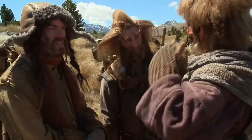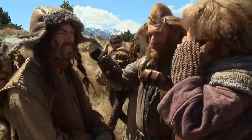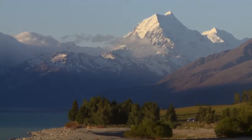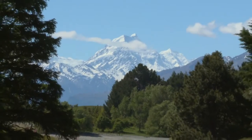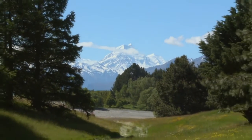Here we are at base camp, ready for the big push to Aoraki, Mount Cook. Behind us here is Mount Cook, which is New Zealand's highest mountain. It's where Sir Edmund Hillary trained to climb Mount Everest. It's a little less than half the height of Everest, so he basically had to climb Mount Cook twice, and he sort of had practice for Everest, basically.